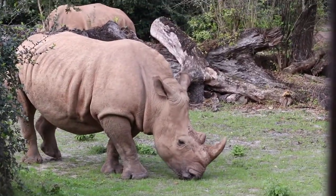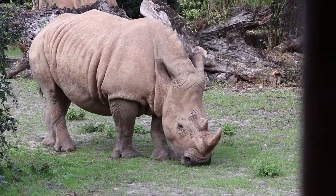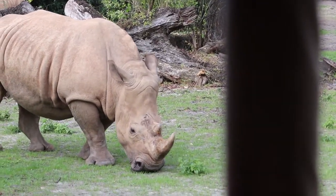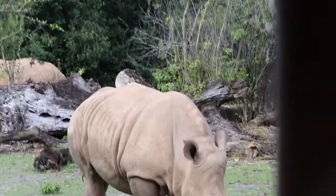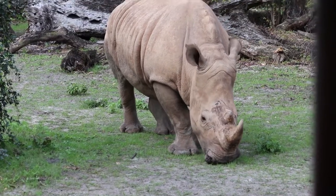Fully grown, a white rhino weighs around 5,000 pounds, and they can still charge at 35 miles an hour, even reaching a gallop, with all 4 of their legs off the ground at one time.